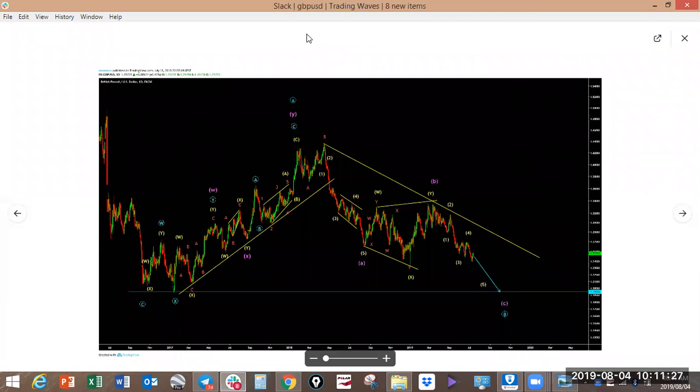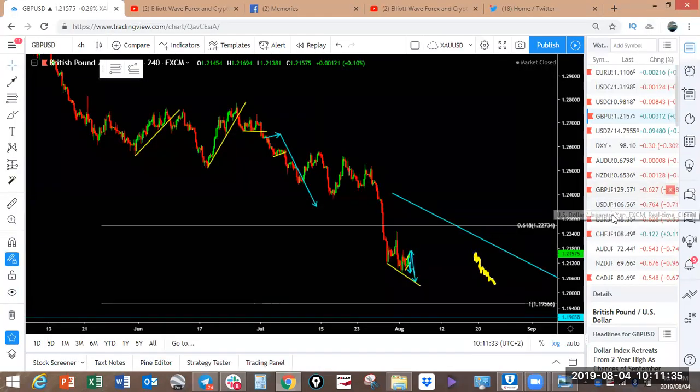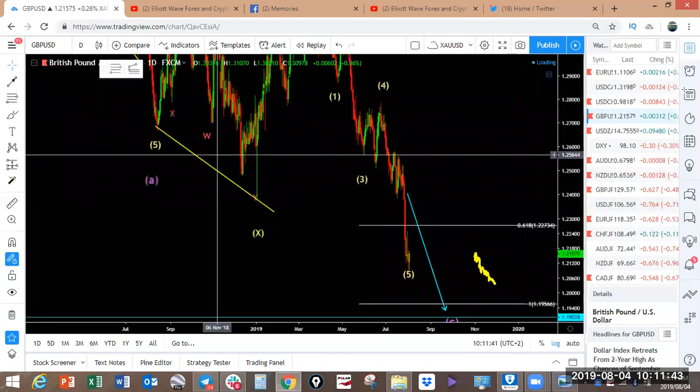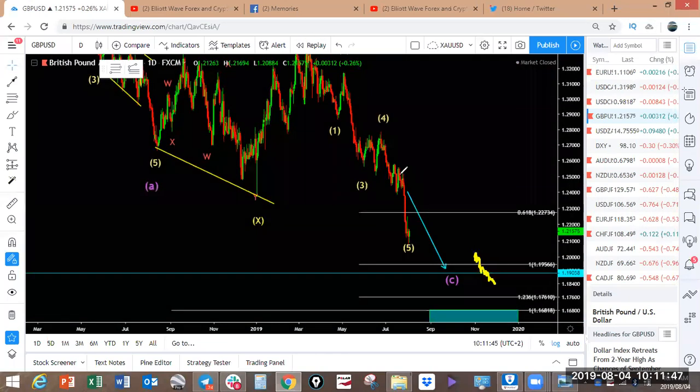So this is the daily, and this has now been pushing lower into this wave 5, and you'll see that is exactly how this one has played out as we expected. This is pound US dollar. Pound US dollar, let's go daily. You'll see that this is an amazing one. So we actually even had a small trade here. It's not that small because this is a daily.